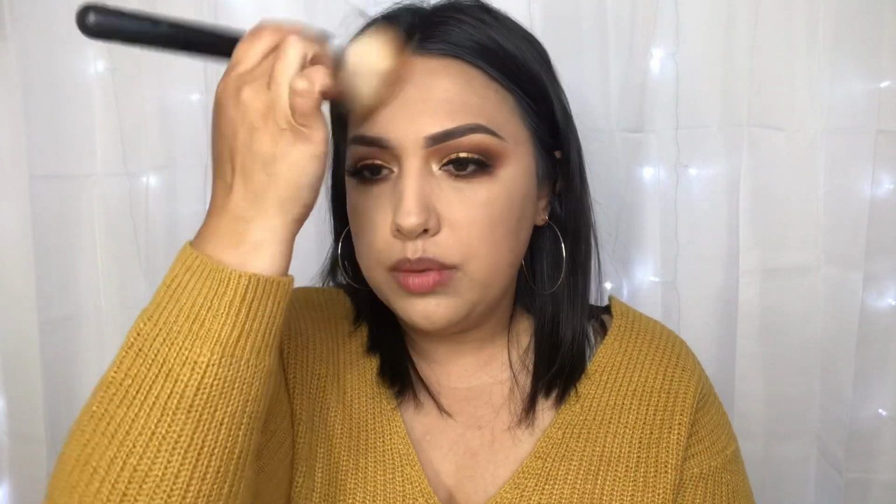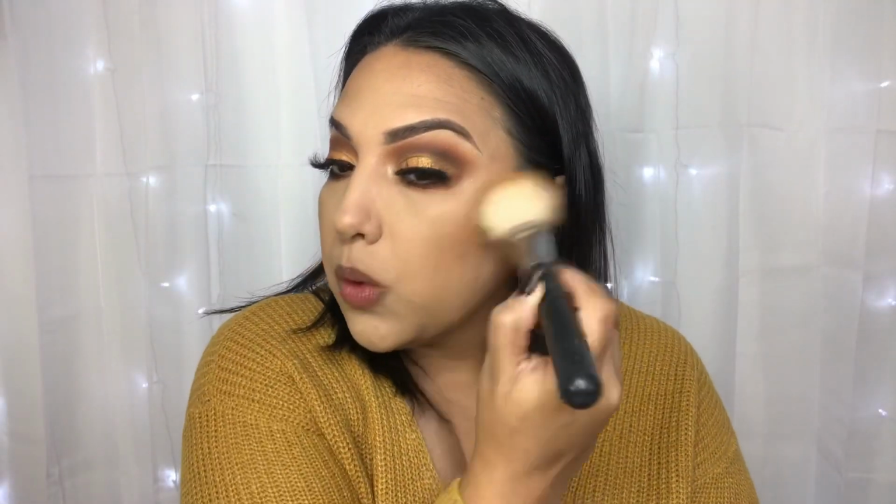Now we can go in and do the rest of our face. I'm going to start off with bronzer. I'm using the Anastasia Beverly Hills bronzer in the shade Saddle. We're just going to warm up our skin. I'm going to use that same bronzer to contour the sides of my nose.